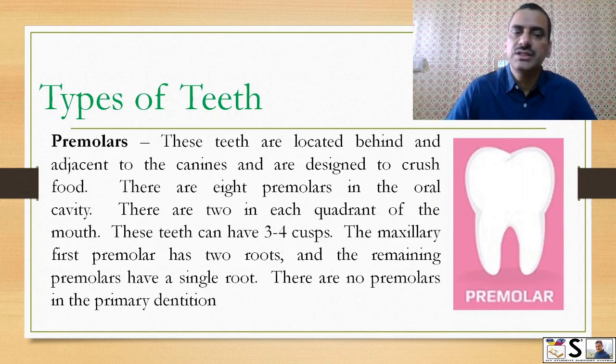Premolars. These teeth are located behind and adjacent to the canines and are designed to crush the food. There are 8 premolars in the oral cavity. There are 2 in each quadrant of the mouth. These teeth can have 3 to 4 cusps or edges. The maxillary first premolar has 2 roots and the remaining premolars have a single root. There are no premolars in primary dentition.